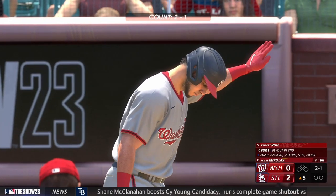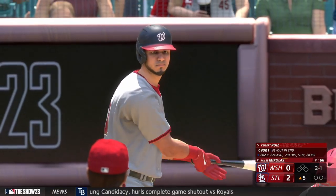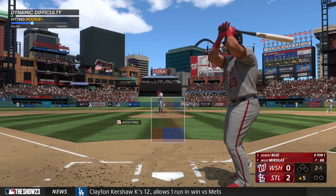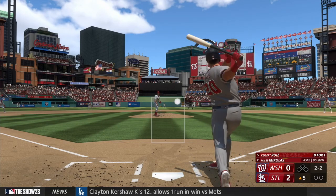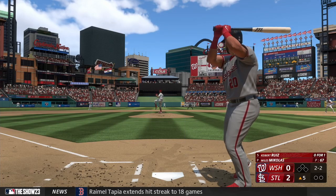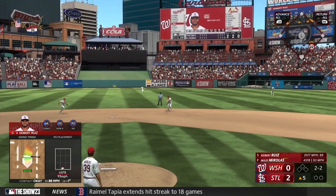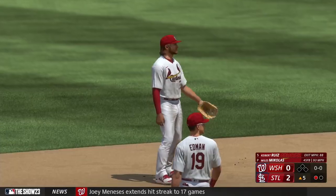We go to the top of the 5th, and it's the catcher for the Nationals, Keibert Ruiz. The wind, the kick, the pitch. And a swing and a miss. He's pitching well, but not throwing a ton of first pitch strikes. Usually doesn't work out for success, but you can never predict baseball. Ground ball up the middle. Over to first, and the leadoff hitter retired in the 5th.